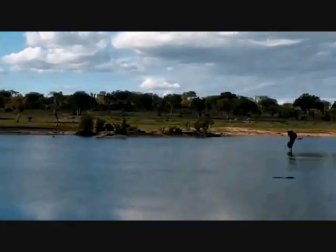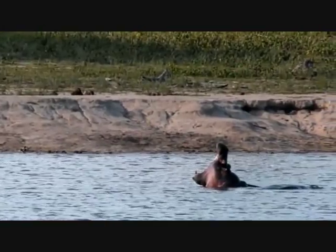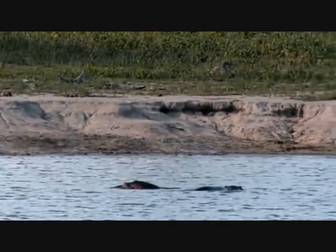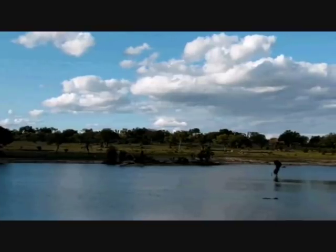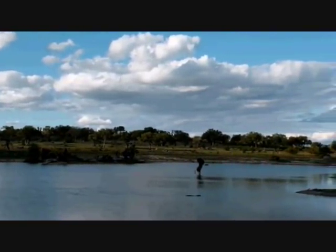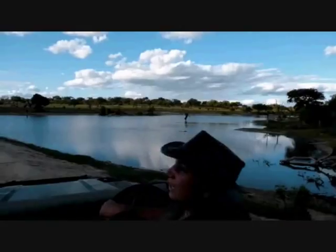I'm going to stay quiet for a little bit and see if we can maybe hear any of the bird calls in the background. We've got a nice hippo gaping at the far end of the dam. Not sure if we picked up anything. I don't think anything's calling close enough to us.